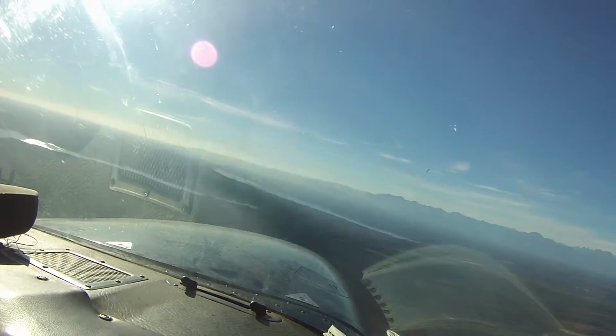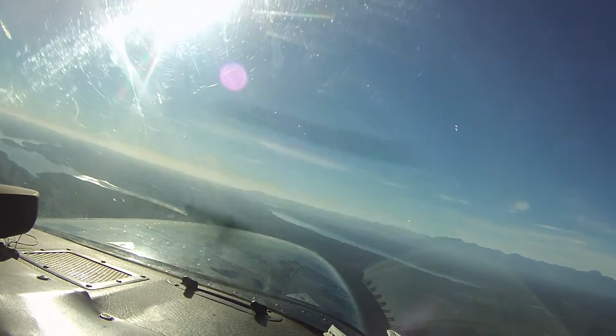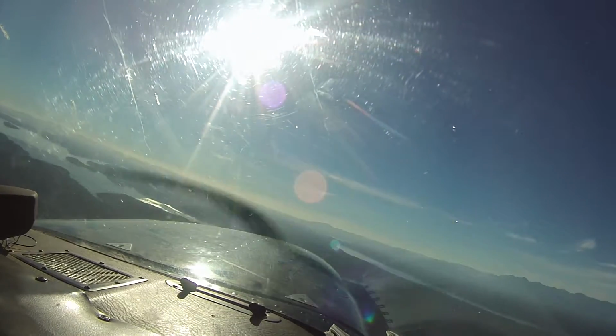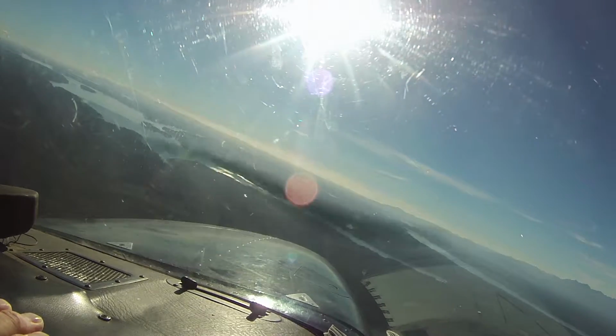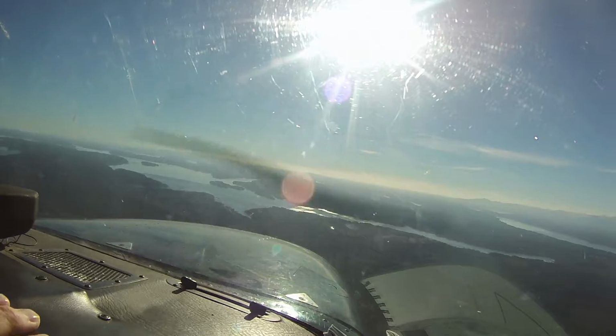Okay, you want to trim it out? Go ahead and trim it out for level flight at 3,000. You've got nose up trim, so you got to really push forward. You want to put the airplane on the horizon. There you go. And then trim her out, and roll her wings level. Good job.